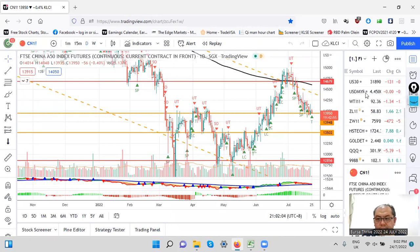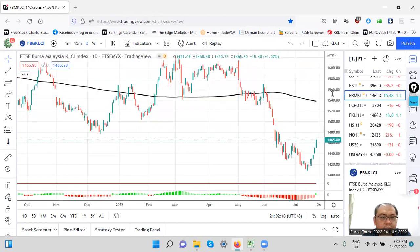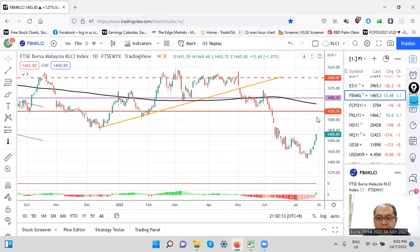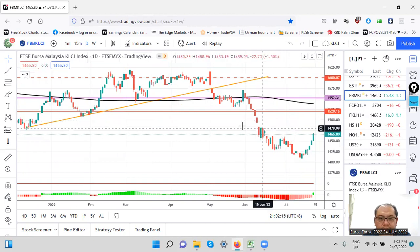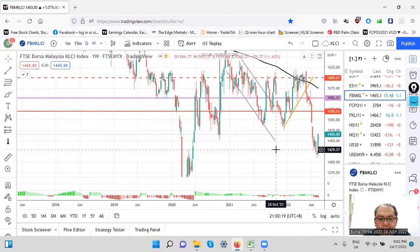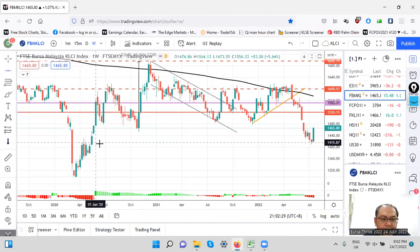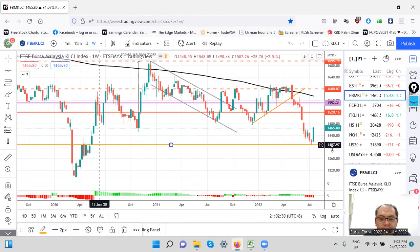So I go back to our Malaysia one. This is Malaysia. It looks like a very good rebound from the low. If you go for a weekly chart, this weekly chart is really short, actually it's empty here. And the first immediate support, luckily we have a very good support around here.